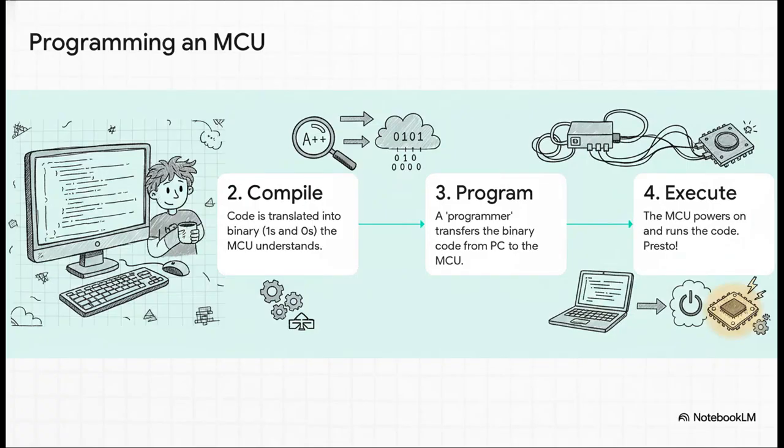It's basically a four-step recipe. First, we write the code. A programmer sits down at a PC and writes out the instructions in a language that's pretty human-readable, something like C++ or Python. Second, we compile it. A special piece of software called a compiler takes our code and translates it into the only language the MCU understands, binary, just raw ones and zeros.